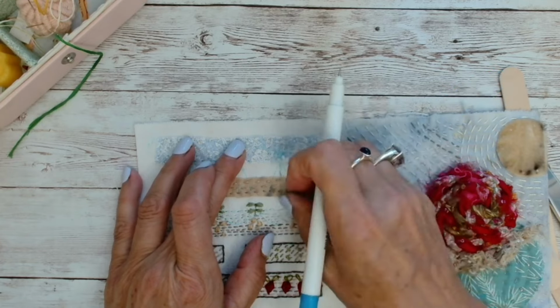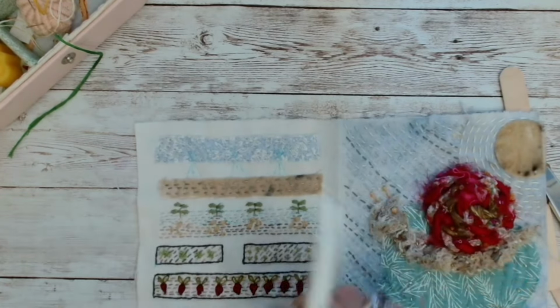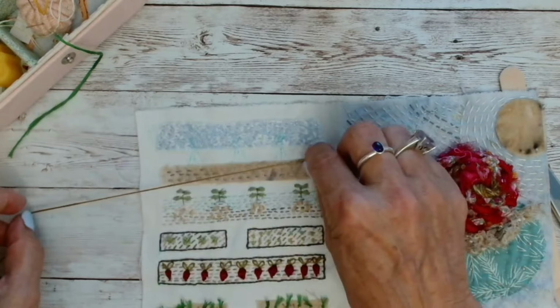I'm just going to find something to stitch the canes with, and I don't want anything too. Oh, hope you can't hear the Wimbledon playing in the background. Just getting a bit of brown thread off here, and I'll do it with 1 strand.